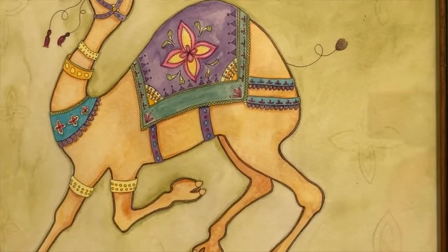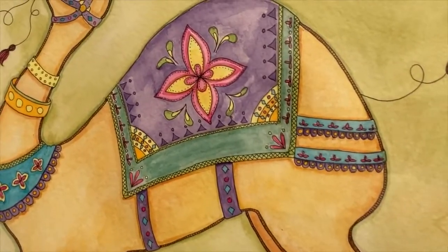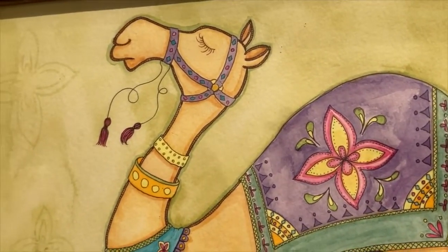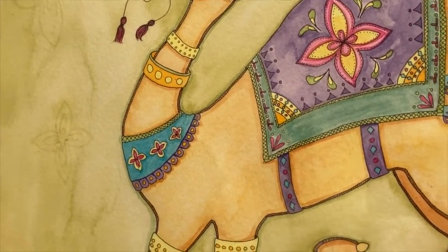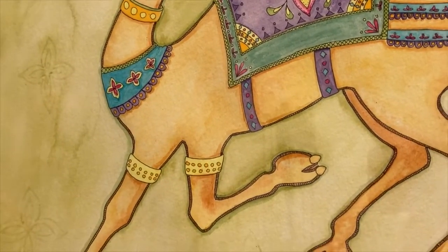It's called The Dancing Camel, and I was inspired by it when I went to India, and I was looking at art there, and I noticed a certain technique, and I wanted to try it. And the technique is going around the camel, and there's a little border around him and little tick marks.